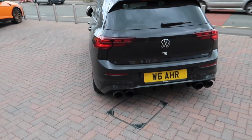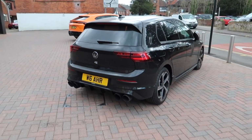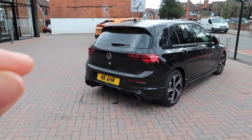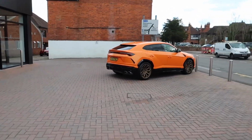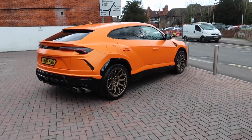The Golf is here because the M4 stuff is already happening to the M4, so I'm in the Golf today. Yeah, absolutely loving it. But the M4 stuff is already happening to that, so that's why we are not in the M4 today.